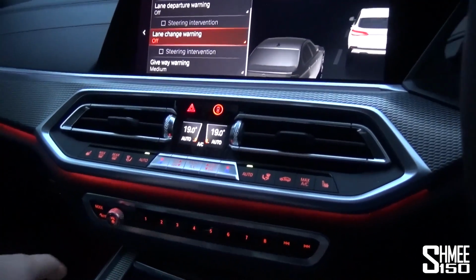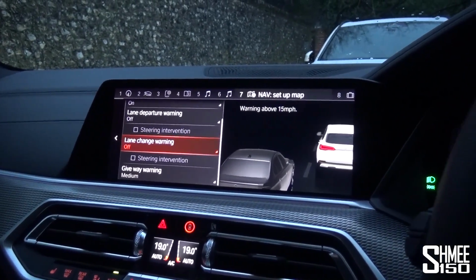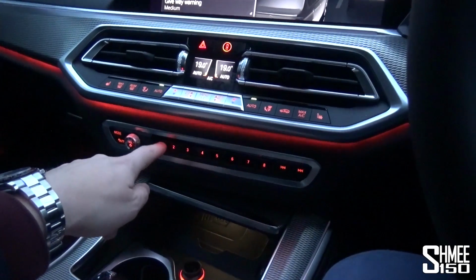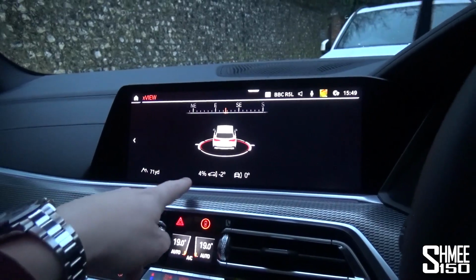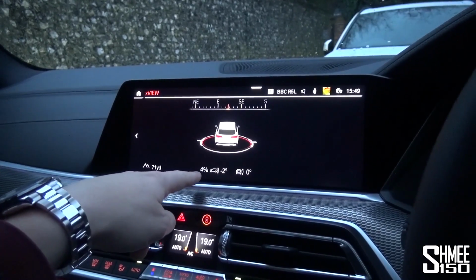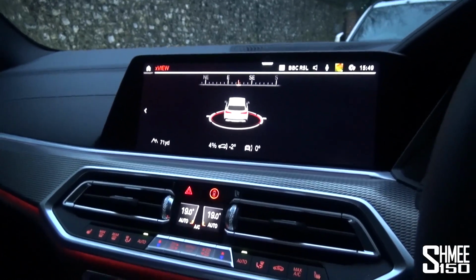Climate control. So here you've got these hotkeys, so when you lightly touch on these, it actually brings up on the top of the screen where you are, and then you can press them to actually select. For example, go into X view here, where it loads up in this case the degrees of rake that you have, the percentage incline, the direction you're facing in, and your altitude. So that's quite a nice display to bring up.